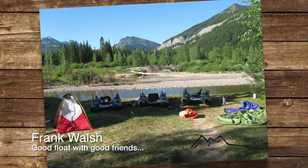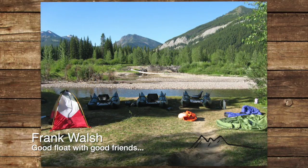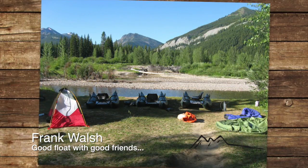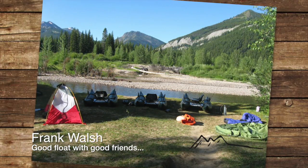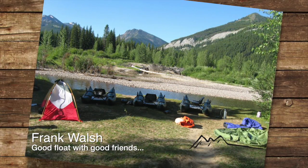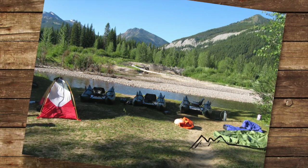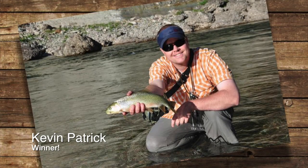Frank Walsh snapped this photo on a recent fishing trip in west central Montana. It sounds like he and his 2 buddies had quite an adventure. The fishing was good, they encountered a moose in the middle of the river, they saw wolf tracks in the sand, and got respectable sunburns. On the last day, they woke up to a cool, crisp morning, and the sky was so clear they could see forever. The winning photo this week goes to Kevin Patrick.